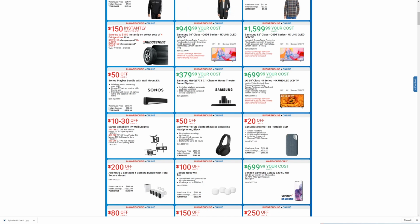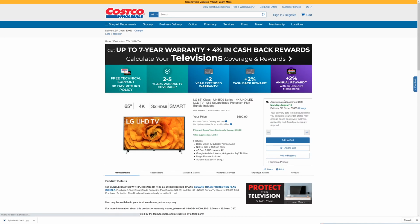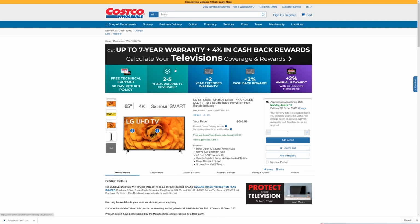Okay, so they do have a couple of good deals on these Samsung and LG TVs. I'm going to focus on this one because the 65-inch is most likely the size that most people are going to buy. What I like about this one is, it's a little bigger than the one I bought last week and showed you in that TV review, but you're getting the same benefits that I got, too. You're getting that warranty coverage here, so you want to check that out in the store.